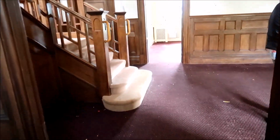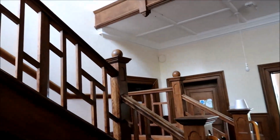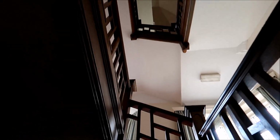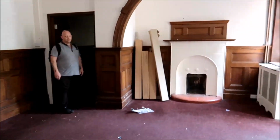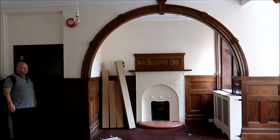Well guys, we managed to find a way in to this really nice looking care home. Straight away, the staircase is absolutely beautiful. That's a nice staircase, and then just literally grabs your attention. This fireplace here.